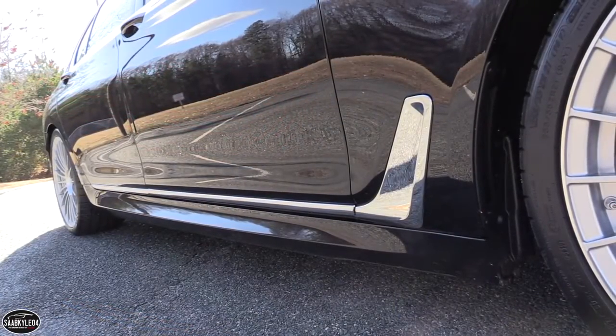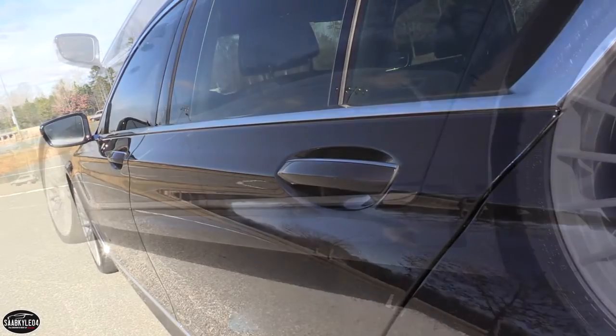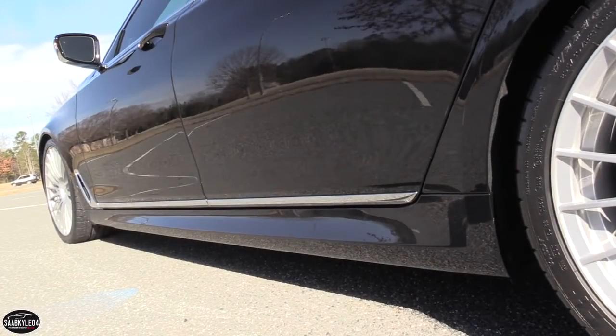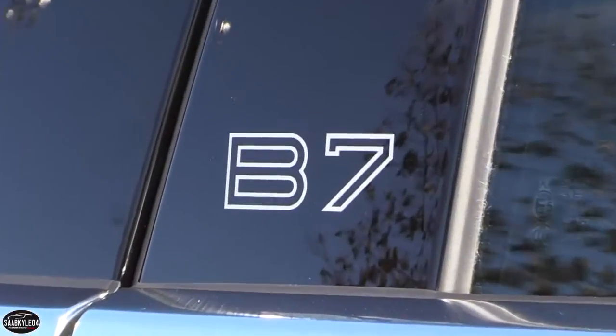At 4,820 pounds, the B7 still isn't a lightweight, but it does come in at almost 200 pounds lighter than its predecessor. That weight is evenly distributed between the front and rear axles for an inherent sense of balance.